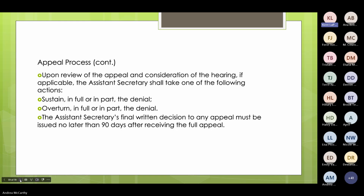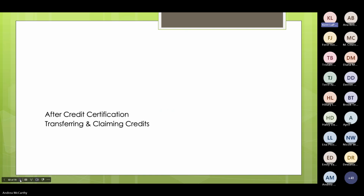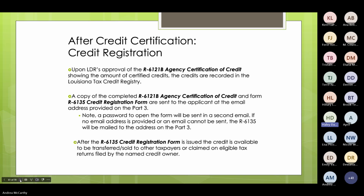Now, Ms. David will discuss the after credit certification of the tax credits. Hi, my name is Haley David with the Department of Revenue. And I'm going to discuss with you what happens once Kent's through with his process.